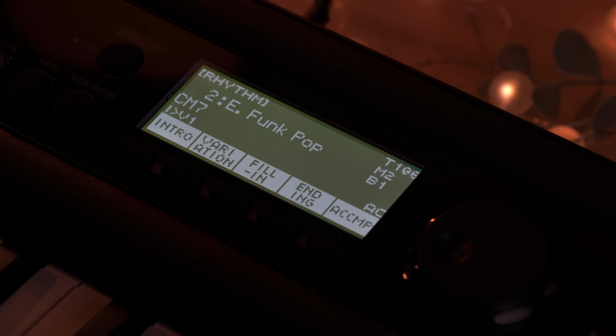The Yamaha PSR-E373 and the Casio CT-S400 are arranger keyboards. This means you can play chords in real time to trigger an accompaniment.